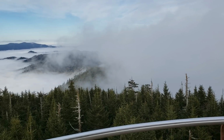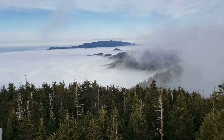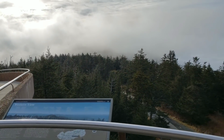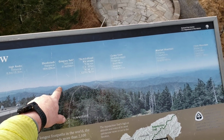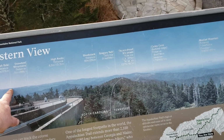Fingers crossed for Clingmans. All right, so we made it up top of Clingmans Dome. Not a ton of view, but there is a little. So you don't want to see me. Let me flip this around so you can see the view. All right. So there's to the north. Again, the same kind of islands in the clouds. And if we swing around to the west and to the south, fortunately it's clouded over, but that's the way we came from. And there is a sign that shows, like there was Shuckstack, the tower from a couple of days ago. Chia Bald from a long time ago. I don't know, not a lot long ago, maybe 4 or 5 days ago.